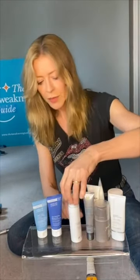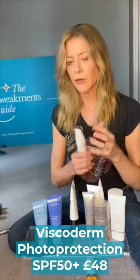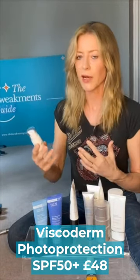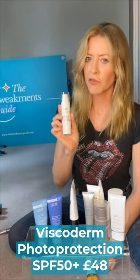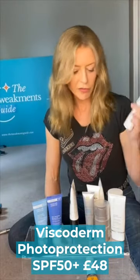This one with its back to you, Viscoderm Hydro Booster. Now, you won't know this one. This comes from the company that makes Profhilo, the injectable moisture treatment. That has a sister brand called Viscoderm Hydro Booster, and this is Viscoderm Photo Protection, which I only discovered recently, but it's an absolutely lovely cream and really nicely formulated. The idea is it's very hydrating for the skin as well as SPF 50.